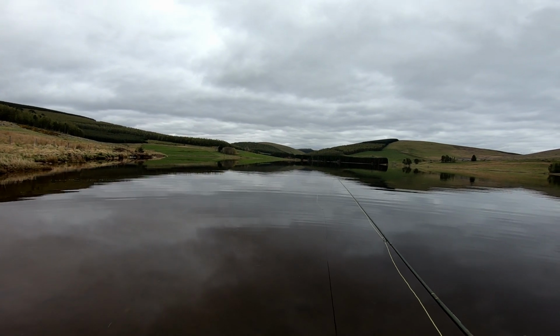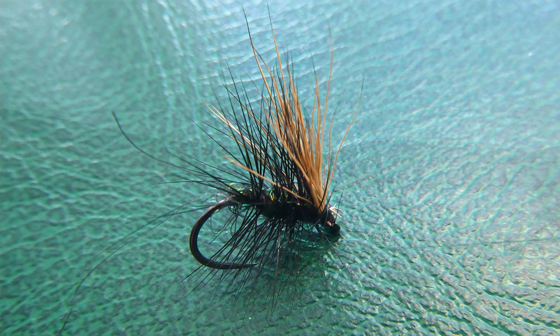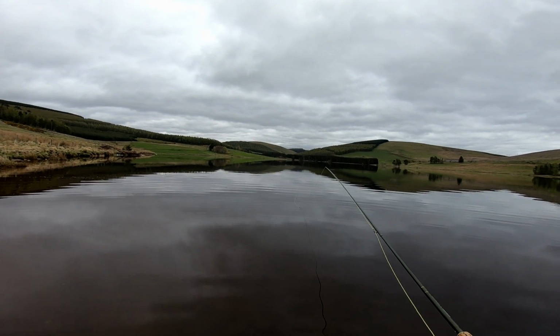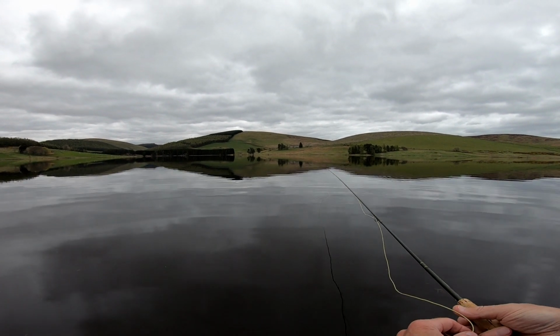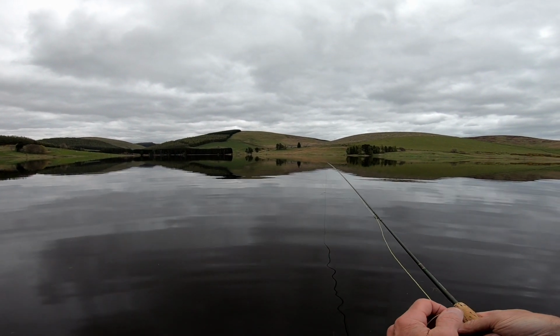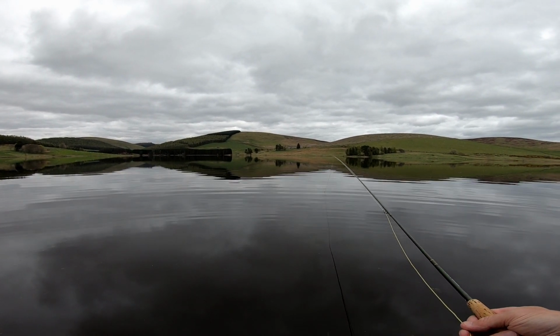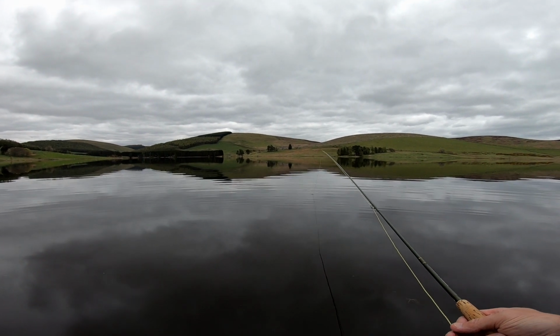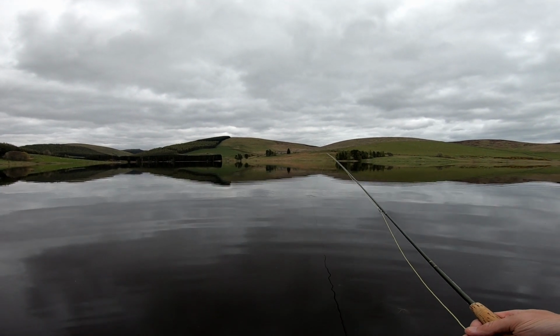Well, I've changed over to a single dry, a size 12 elk hair caddis, but with a black hackle. I'll just give that a go because I won't be staying much longer. So I'll finish up with that, see if I can get a fish on that. It's so difficult to see the fly. The choice of fly has more to do with how easy it is for me to see it, and I'm even struggling to see this one. So much glare off the cloudy sky.